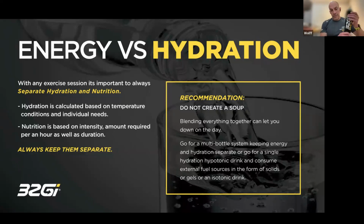This doesn't have to be gels. I could have just gels sitting in my pocket, or I could have chews sitting in my pocket, or I could have a top tube bag with chews or gels or something sitting there. But my bottles are hydration, and my external source is energy. I keep them separate because I need to make sure that that amount is measured. That's a target. You need to hit that target on an hourly basis, and you really need to hit it properly.